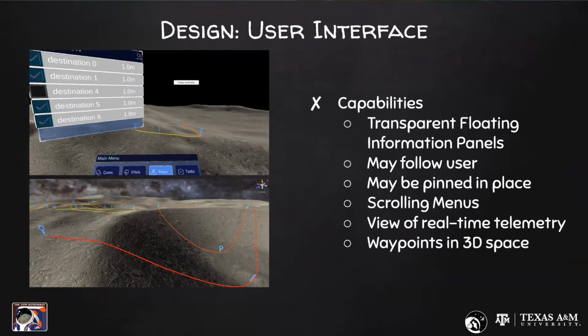Howdy, I'm Tommy Thomas, and I've been doing a lot of work on the user interface for the NASA Suits project at Texas A&M. You can see on the left two screenshots of our user navigation feature. On the bottom left, you can see an example of our waypoint system along with the spline navigation. And on the top left, you can see some basic examples of how we control our waypoints and allow users to interact with them.